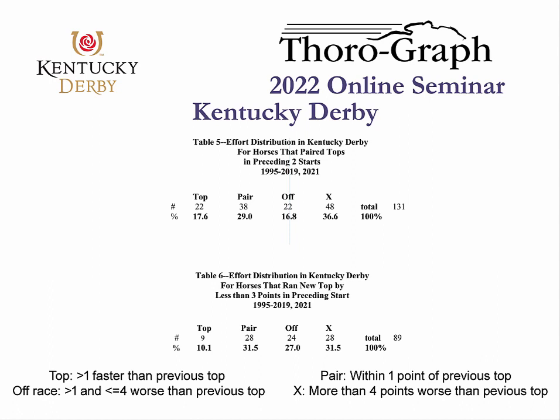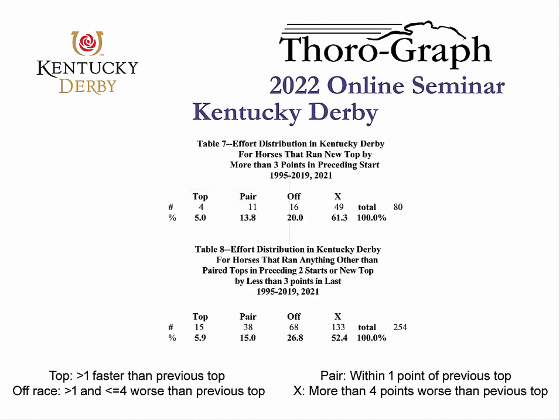The 2 patterns that have produced good performances in the Derby are those coming in off a pair of tops and coming in off a small new top. Both of those patterns have yielded over 40% new or paired tops. Every other pattern has produced terrible results, including those coming in following bigger tops. Most of those run X's.